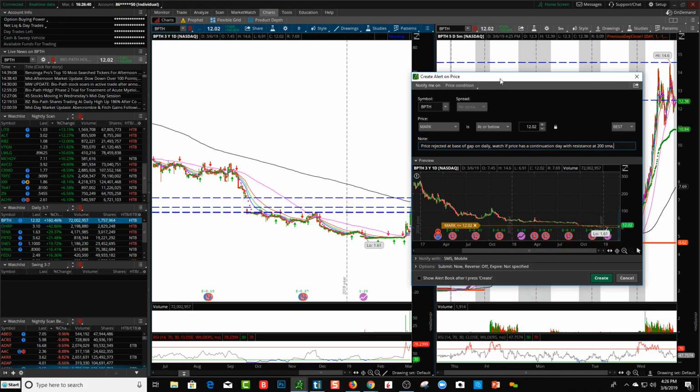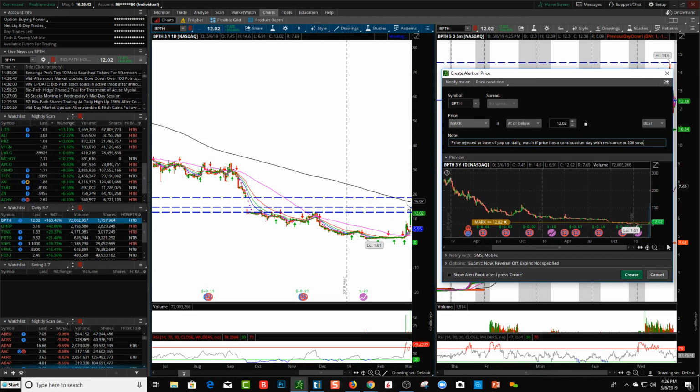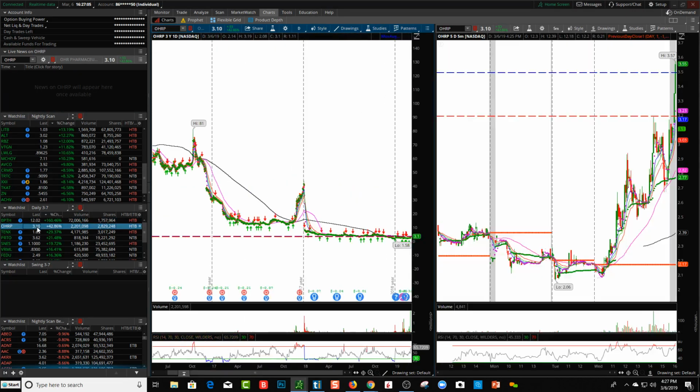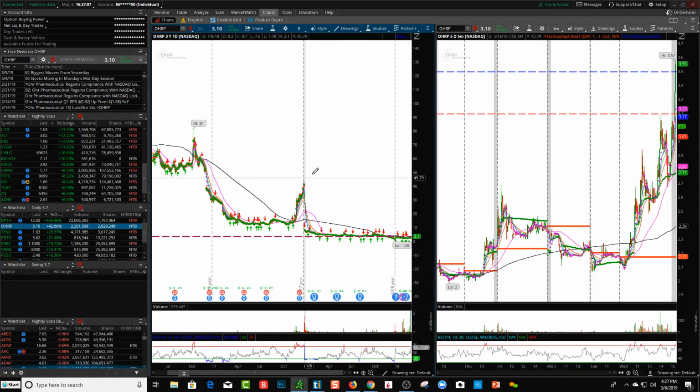So right here you can see it rejected right at the base of the gap. You have the 200 SMA, and obviously there's still a gap fill that at some point may want to happen. So we'll see if this thing can move up a little bit. If it does, it has some room to still go, but it can still pull back. Got to watch and see. So that's BPTH. That might either continue or end up dumping. Got to watch and see.